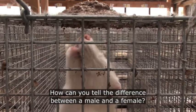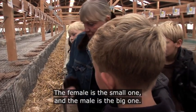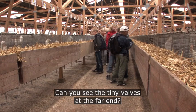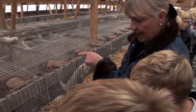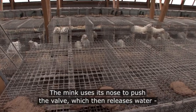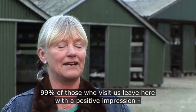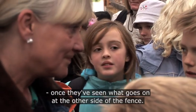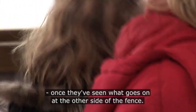Hvordan kan man kende forskel på sådan en pande og sådan en, det der tæve? En tæve? Du kan se, tæven den er den lille, og handen det er den store. I kan se derude fra enden, kan I se de små ventiler derude? Ja. Minken trykker med næsen på den der ventil, og der er vand, så de kan drikke frisk vand hele døgnet rundt. Jeg vil sige, 99% af dem, der kommer, de har et utroligt positivt syn, når de først har været inde på den anden side af hegnet og se, hvad det er, vi laver.